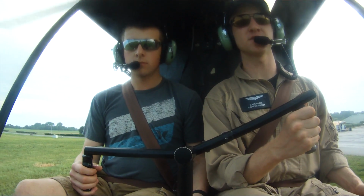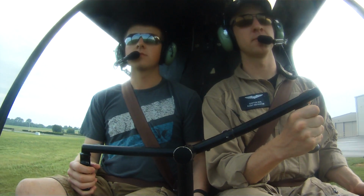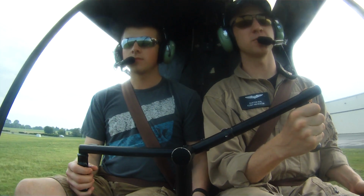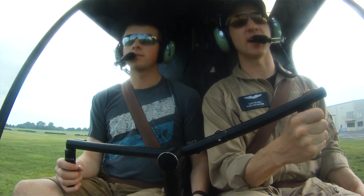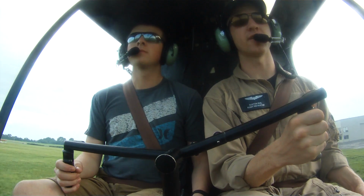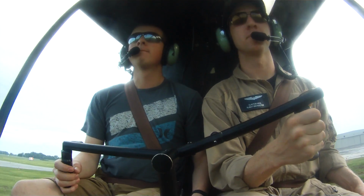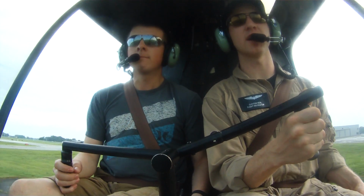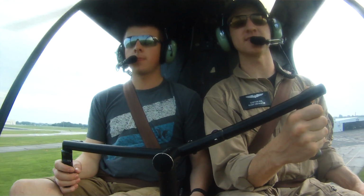Alright, so I'm using just a little bit of forward cyclic pressure. You can see how little the control is actually moving. Side step a little bit. We're going to stay within 10 feet of the ground until 40 to 45 knots. So we're allowing ourselves to speed up. And at 40 to 45, release that forward cyclic pressure. And we're going to try to climb out at 60 knots.